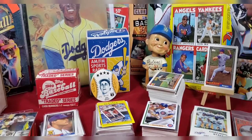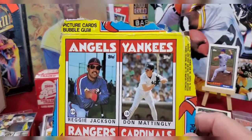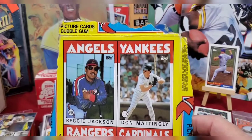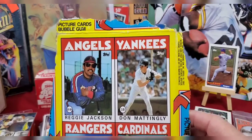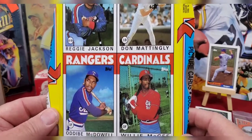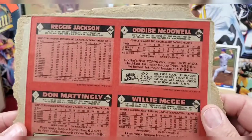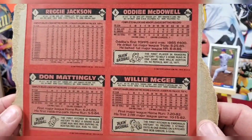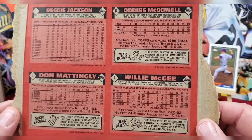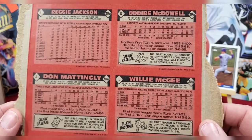And back here, I cut this out. This was the bottom of one of the boxes when you'd buy the cards. Kind of neat. They've got a Reggie Jackson and a Don Mattingly card there, and Oddibe McDowell and Willie McGee on the other two. Both of them have the stats on there. I must have cut that out of the bottom of the box, not wanting to save the box, but they're some neat cards too.